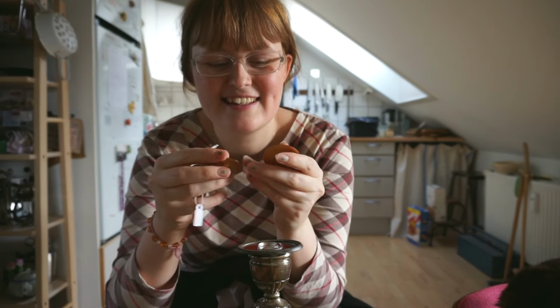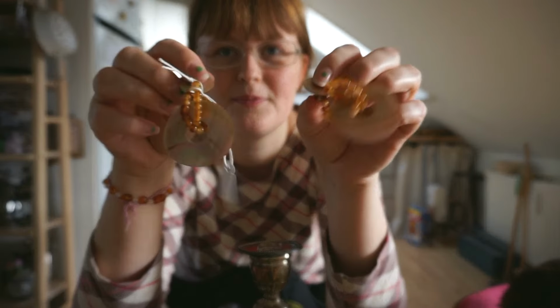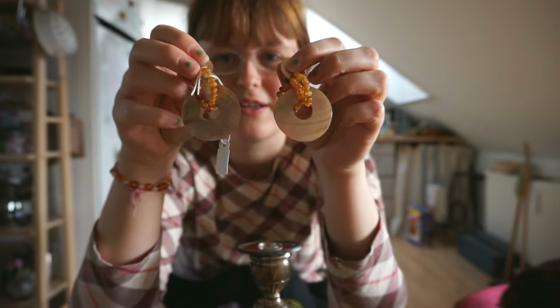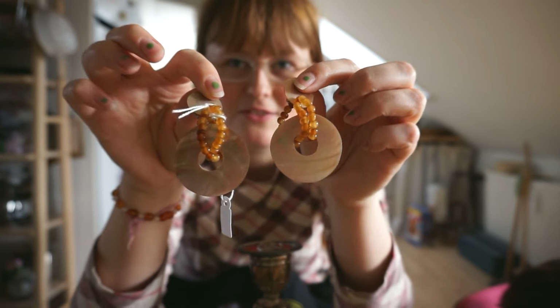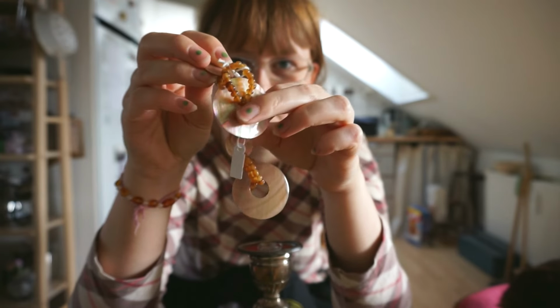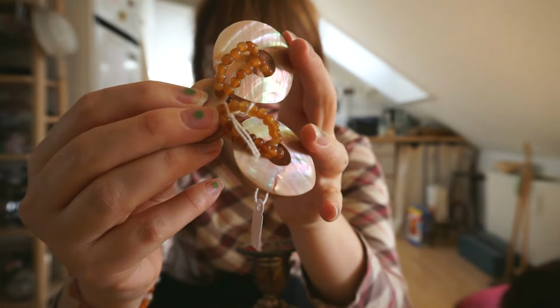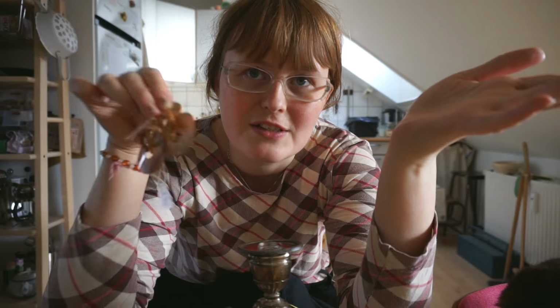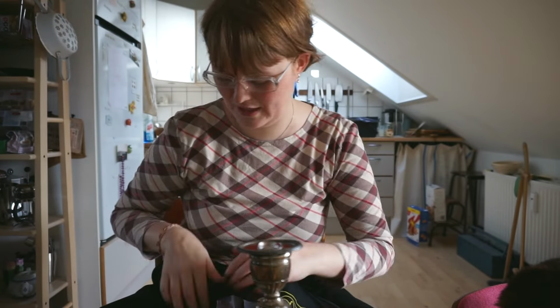Then I found these little clip-on earrings with a mother of pearl and a kind of milky, ambery beaded middle part here. I was enamored with the colors and the materials here. And I ended up getting a discount, so I essentially got these for free. The lady at the register was really kind to me.